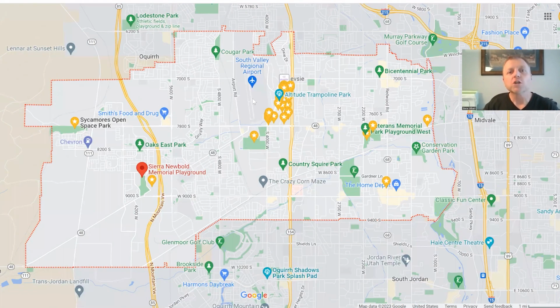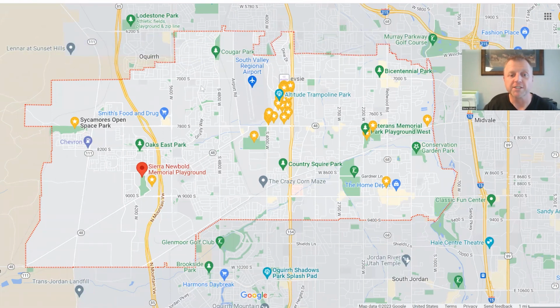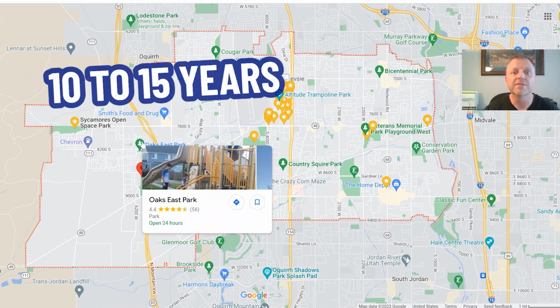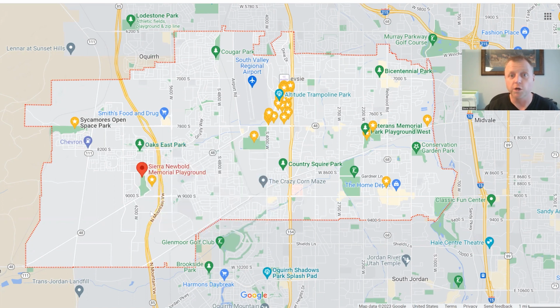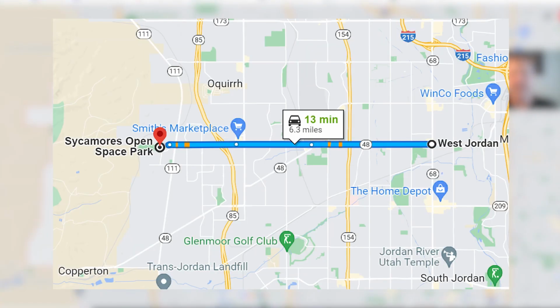So on the western part, I mentioned earlier, on the western side of West Jordan is going to be where the newest growth is going to be. So this Mountain View corridor, this highway system here, this is a newer highway that's come into the valley within the last 10 to 15 years, and this infrastructure was put in to accommodate all of the growth that is heading out west. So we have neighborhoods over here like the Sycamores, and it's got its great little open space park. There's an open space like little trail system out there as well. And the Sycamores is going to be our furthest to the west in West Jordan.